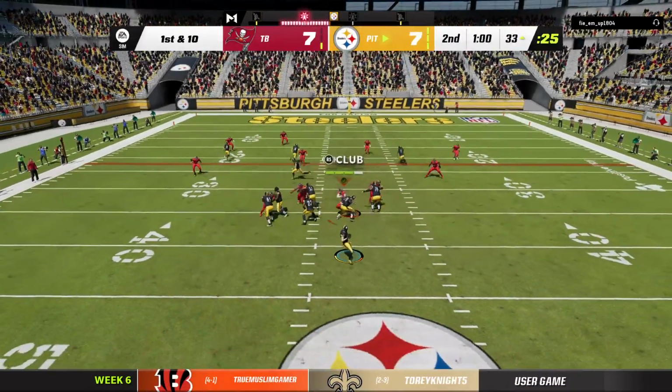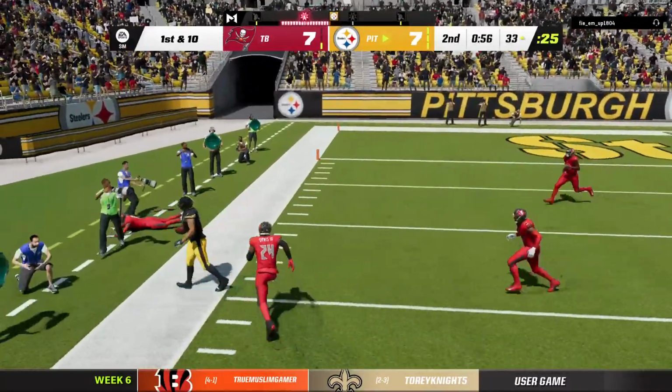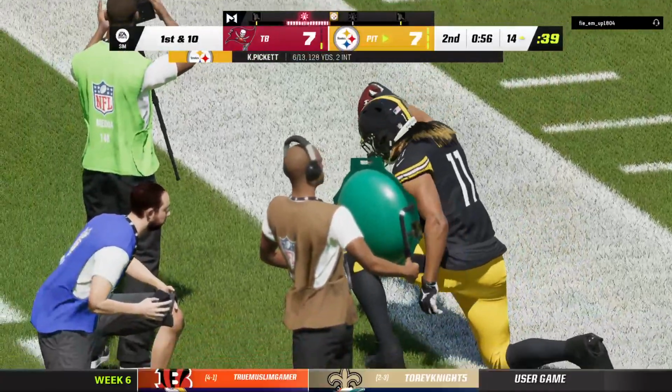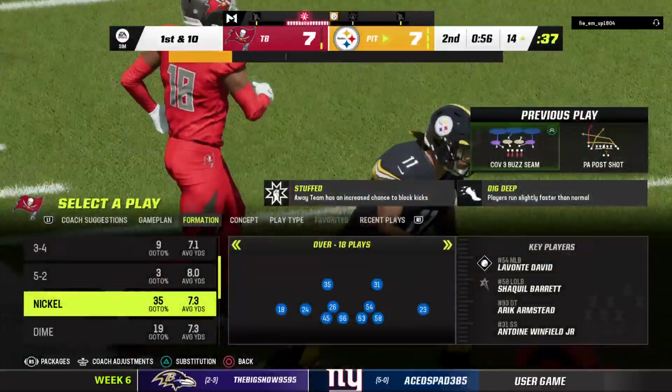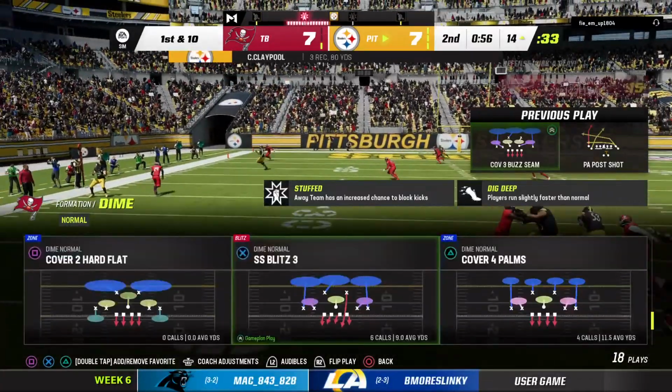Trying to shake off the interception from the last drive. He'll look to throw. Open man completes it to Claypool. And he'll go out of bounds inside the 15-yard line. The Steelers able to pick up 18 yards there.